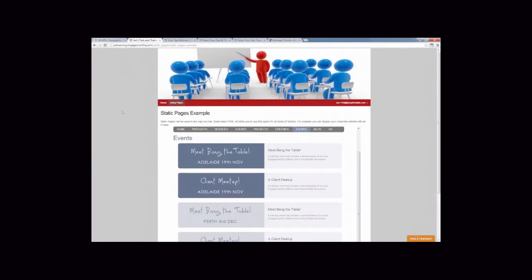So these static pages are really a tool that gives you plenty of space to go nuts and do whatever you want with it, really.